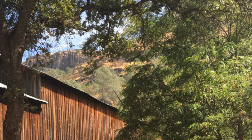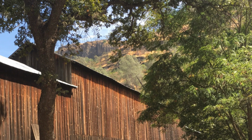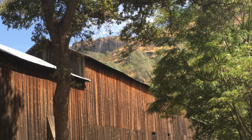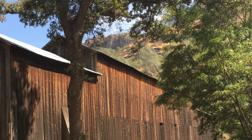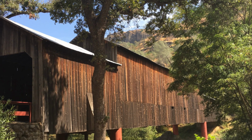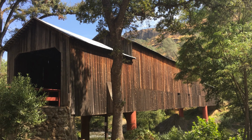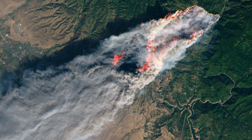The Honey Run Historic Covered Bridge was built in 1886. It was built originally uncovered and eventually covered in 1901 to protect the timber frame. It is a rare example of a three-span Pratt truss covered bridge and was the very last of its kind in the entire United States until the 2018 Camp Fire destroyed it.